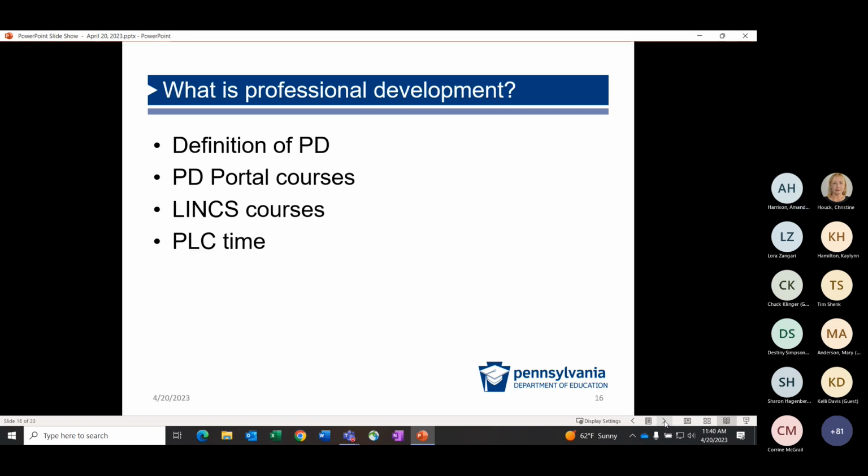Next slide. So what is professional development? Because it is a term that is used in lots of different ways in different areas. What we mean by professional development is formal and informal means of assisting staff in acquiring new knowledge, skills, and approaches, exploring new or advanced understanding of content theory and resources, developing new insights into theory and its application to improve the effectiveness of the current practice and lead to professional growth.